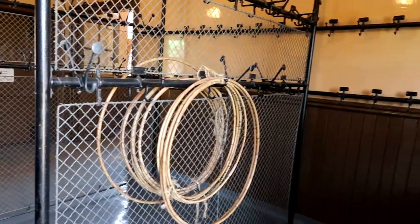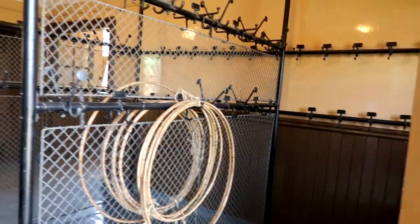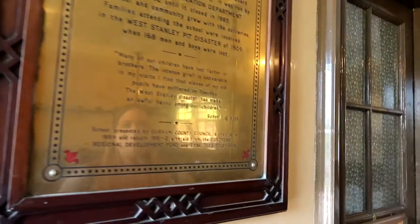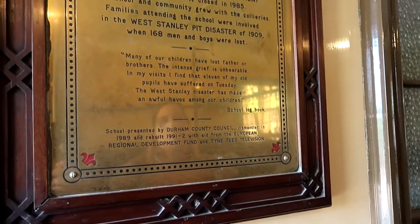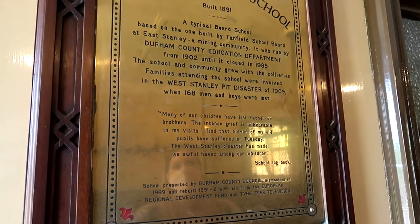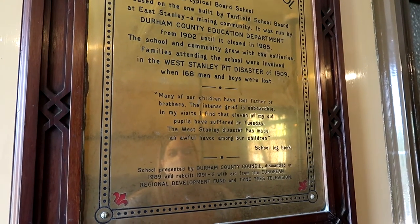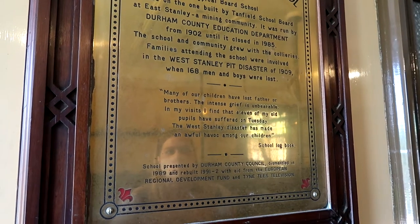Well, George, you still had these in your primary school. Not quite the same layout, but you still had coat pegs and a little bench. Built 1891. Beamish Board School. The school and community grew with their colliers. Families attending the school were involved in the West Stanley disaster of 1909, when 168 men and boys were lost.